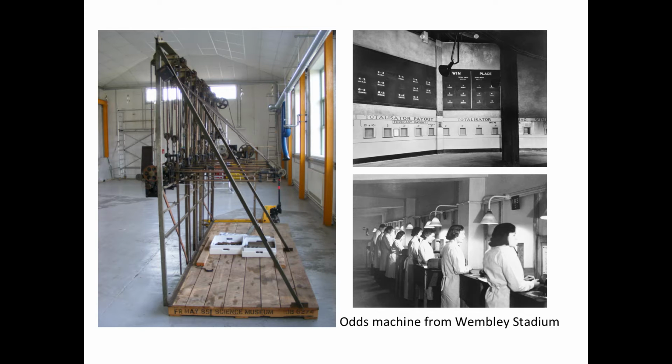I didn't understand how they fixed their odds, and however the totalisator machine, I could understand that there was some system, a machine, which would set the odds. I didn't really understand pari-mutuel betting then, and still to this day don't fully either. I'm not a mathematician myself. But we have the totalisator machine from Wembley Stadium, and this is the odds machine which we'll be displaying.